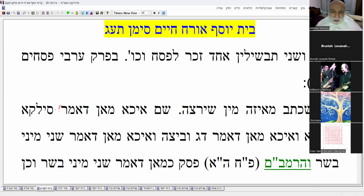So then he goes on. You can use whatever you want, as we said, any type you want. Sham ika mande amar silka ve'aruza. There are different opinions there in the Talmud about which cooked dishes you should use. Some say silka, which is spinach, and aruza. I don't know what aruza is. Not sure. Maybe it's rice. Could be.